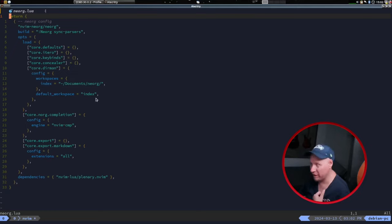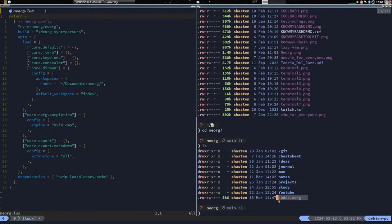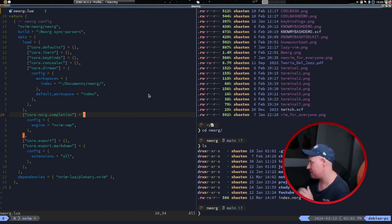But the one thing that I really think is really cool is this one right here. So, like in the index, it shows you where my index file is, and then the default workspace is that index file. So, what does that mean? That's a whole bunch of things that I just said. If I come here and I go into Neorg, is index.norg right here? That's this file right here. And this is where it's located. Pretty easy to set up. You don't have to know a whole lot about Lua, to be honest. And like I said, it's super easy.